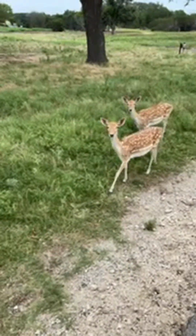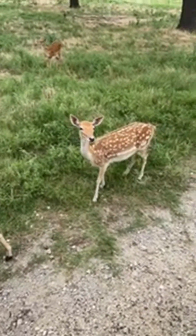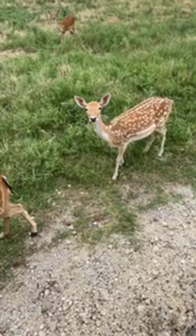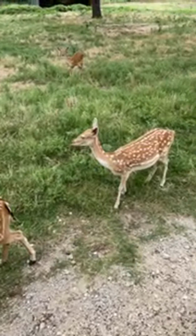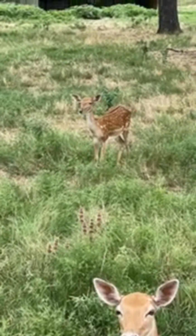So this is the fallow deer that I was talking about. So these are the females. So we try to have the females and the males split up into different pastures. And that is for keeping their reproduction down. So this is one of the species we try to keep from reproducing, and somehow they manage to anyway. So there's a bunch of fallow deer out here. We've done a lot of vasectomies and what's called epididymectomies.